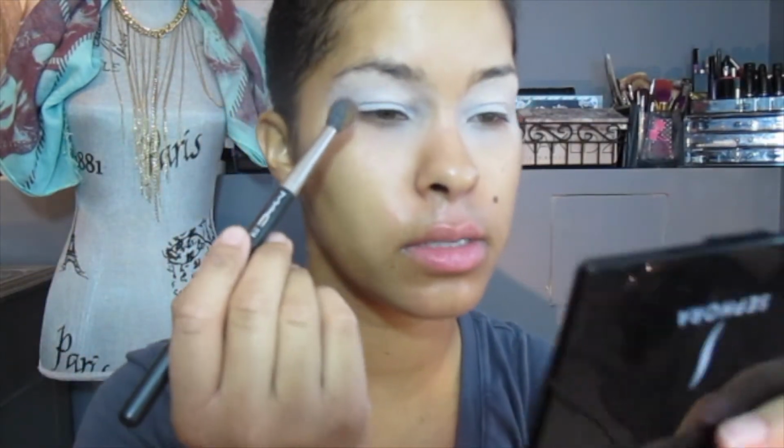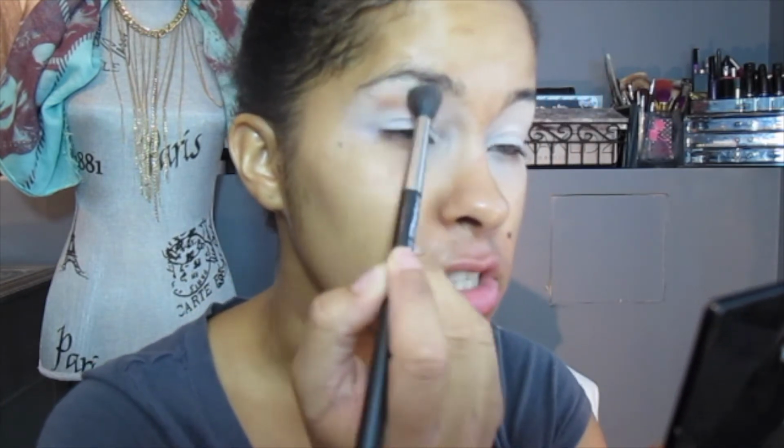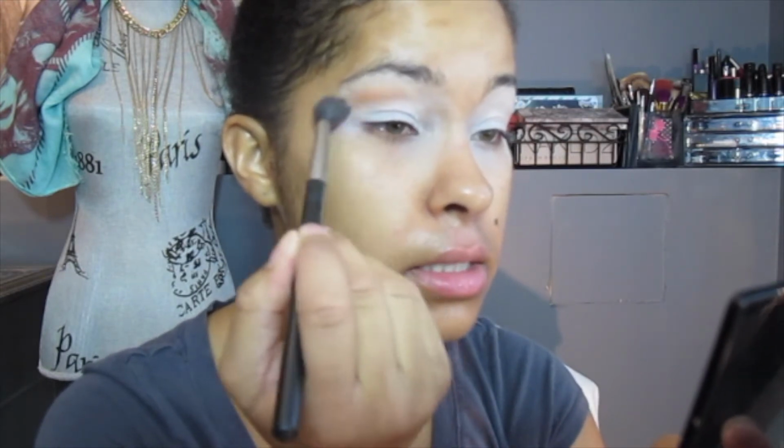I hope this won't get blown out because the lights are so bright, but I am honestly just gonna lightly pack it in just for my transition color. And just so I have something a little more subtle that will bring the whole look together. So I'm gonna go ahead and blend.